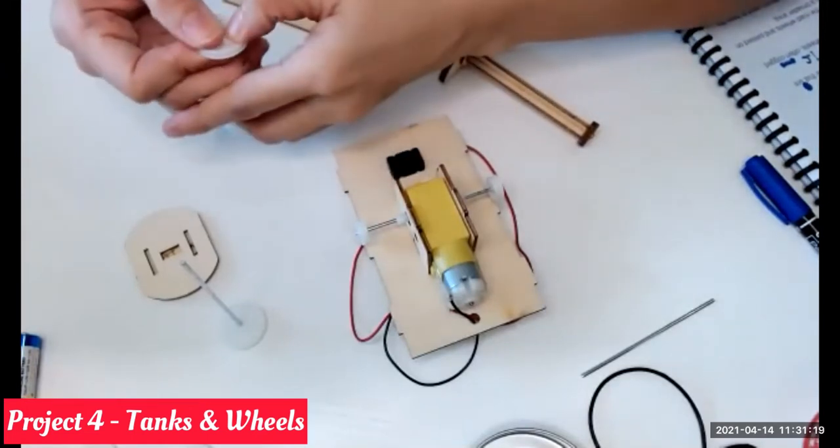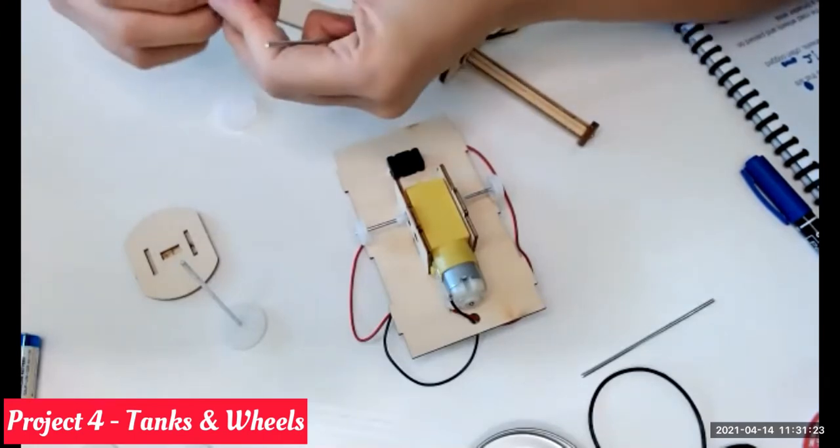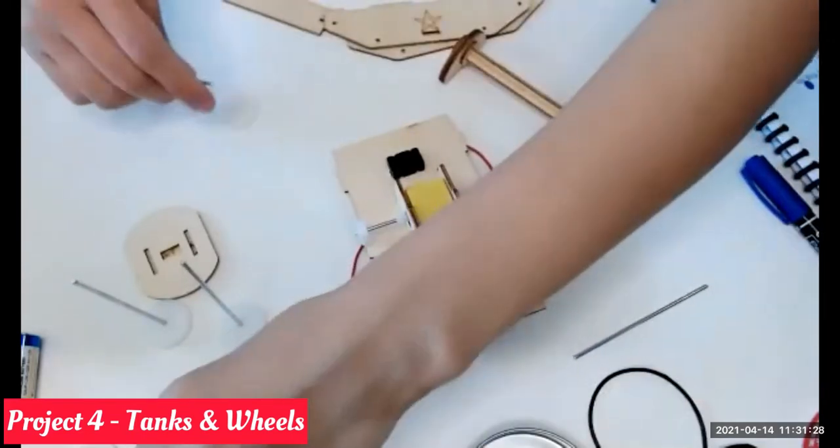Correct. Actually, you can do either way. It doesn't really matter as much, but it just looks nicer. It gives the wheel some patterns.